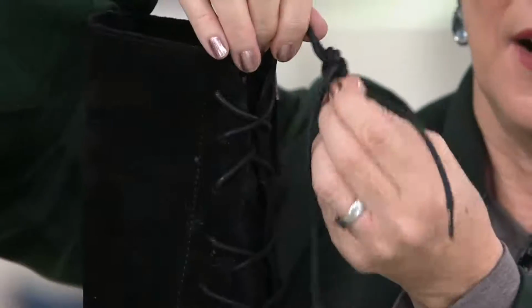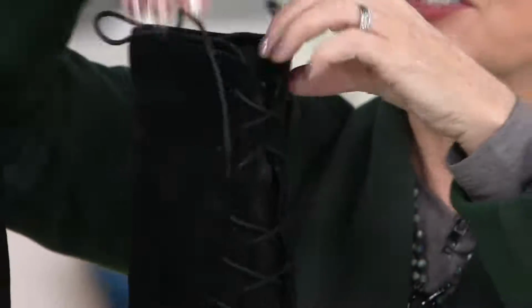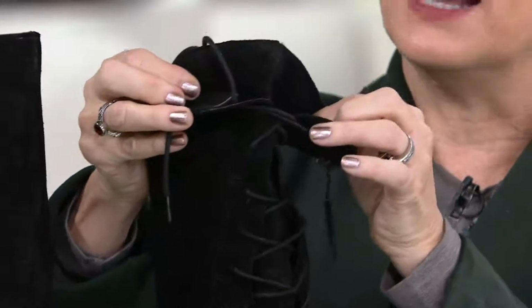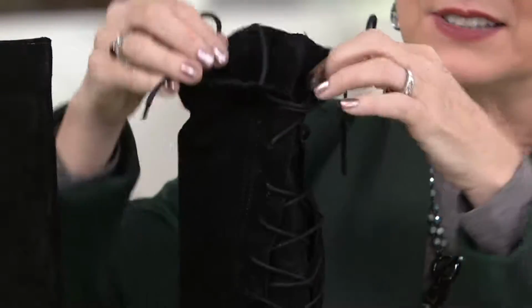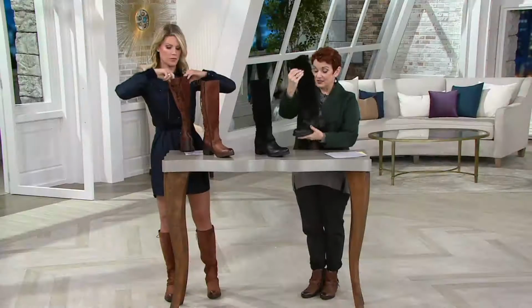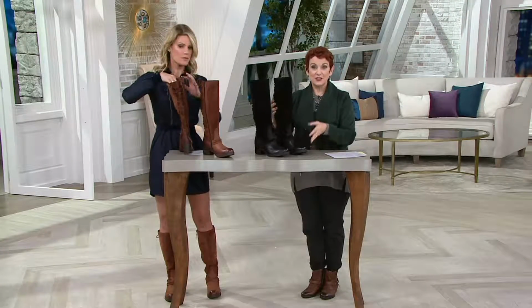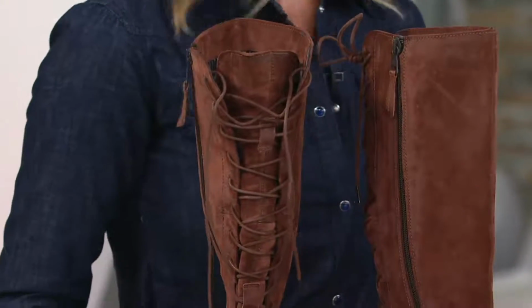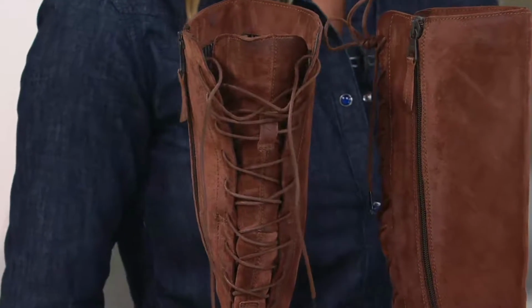So you can undo this, and then you can get that lace to as wide as you need it. Because of the tongue in here, you're actually going to get probably another easy 4 inches out of this. So it's going to go up to at least a 16-inch circumference. So this is going to be to a more slender, to an average calf. I always say get out a tape measure and measure your calf. If you have a 16-inch calf, this will still work for you.